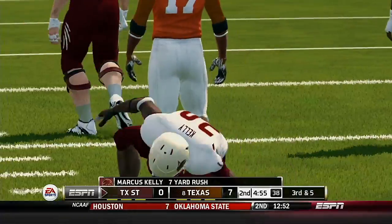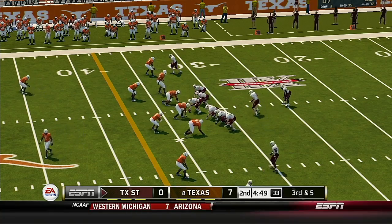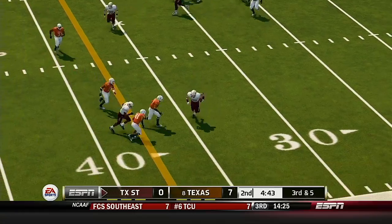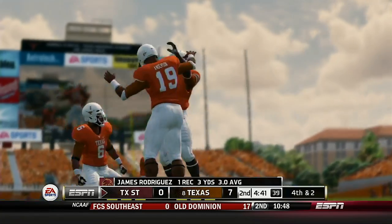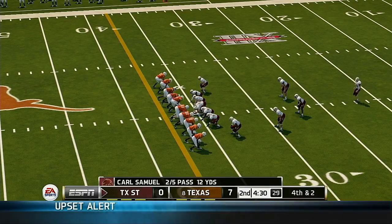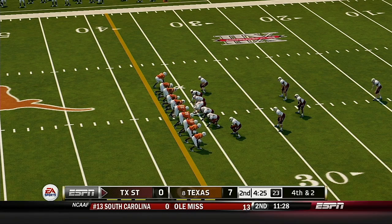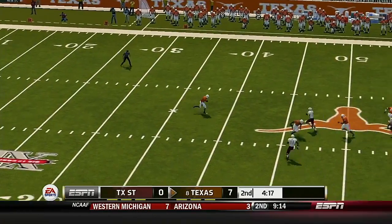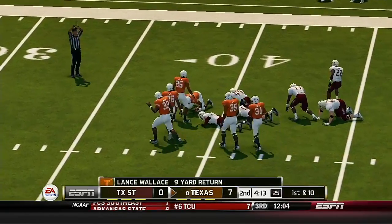Brought down after a nice run up the middle. Catches it, and he's looking for more. And they make the stop at the 35. These three and outs are, quite simply, momentum killers. That'll make it 4th and 2. They're stacking the line. It looks like they're coming after this punt. He gets out to about the 45-yard line.